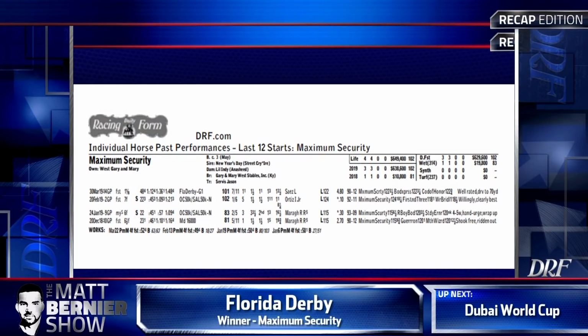Maximum Security is a horse that debuted for a maiden claiming tag of $16,000. It's been well documented. I believe Mike Watchmaker wrote about it in his weekend column on Sunday. You can find that over on DRF.com. Maximum Security wasn't even the favorite in a bottom-level maiden claiming race, just 4 starts back. And now, 4 starts later, he's a Grade 1 winner in arguably one of the most productive Derby preps leading into the Kentucky Derby historically. The Florida Derby has got a pretty good track record.